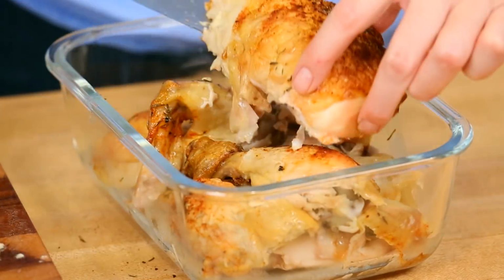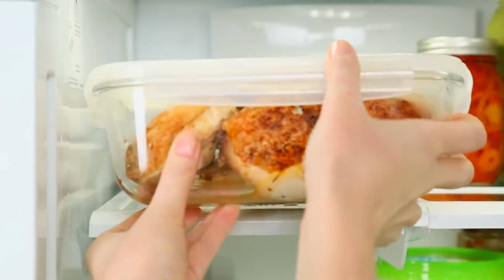Now, if you don't think you can get through a whole chicken on your own in a week, it also freezes really well. So you can always freeze half of it and then use the rest the next week.